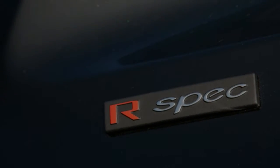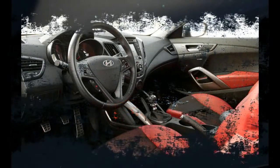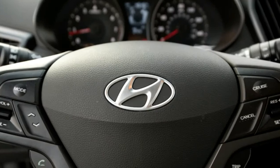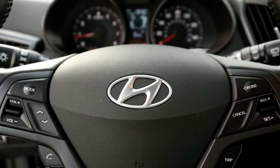While there aren't any options, our test model benefits from a standard ground effects body kit and body color rear spoiler, Hyundai Blue Link, rear view camera, 7-inch touchscreen infotainment system, leatherette bolster seats and door inserts, leather-wrapped steering wheel, R-Spec badges and floor mats, and more.